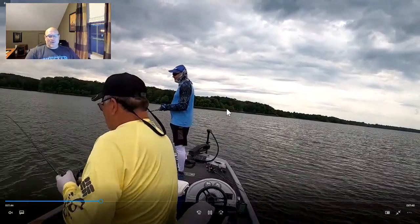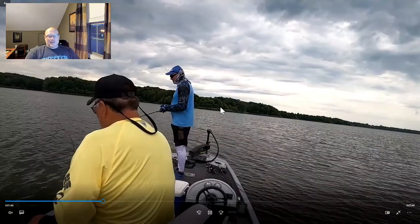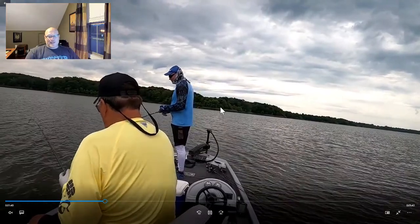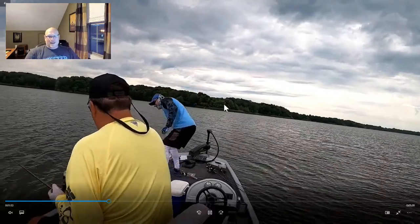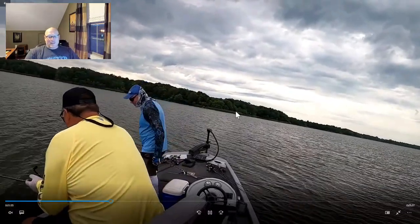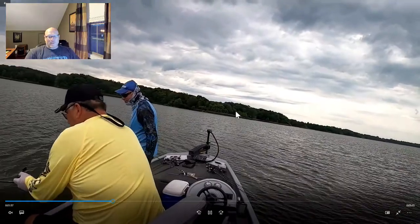He could have had 7 overs. He was working on a big day. This one here, I think, if I remember right, ends up being the big fish of the day. It ends up being over 21 inches. Nice solid 5-pounder that he got in the boat here.